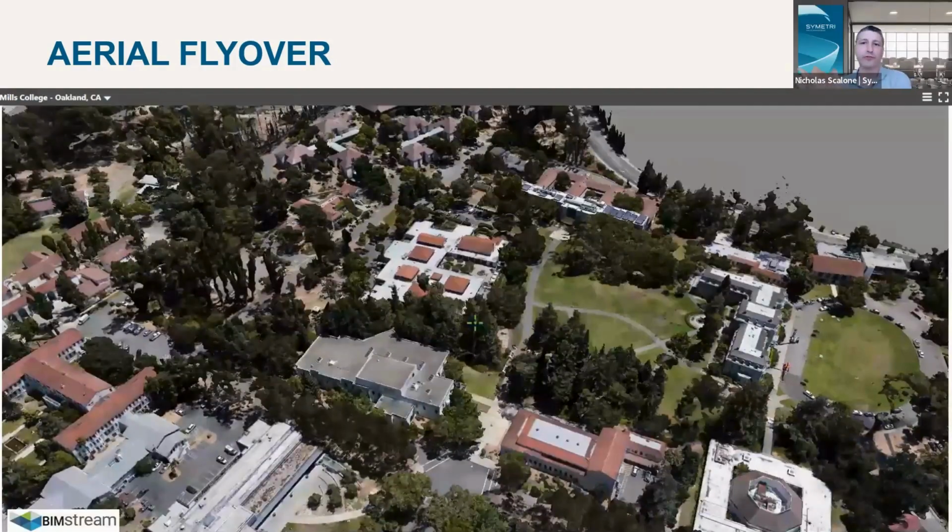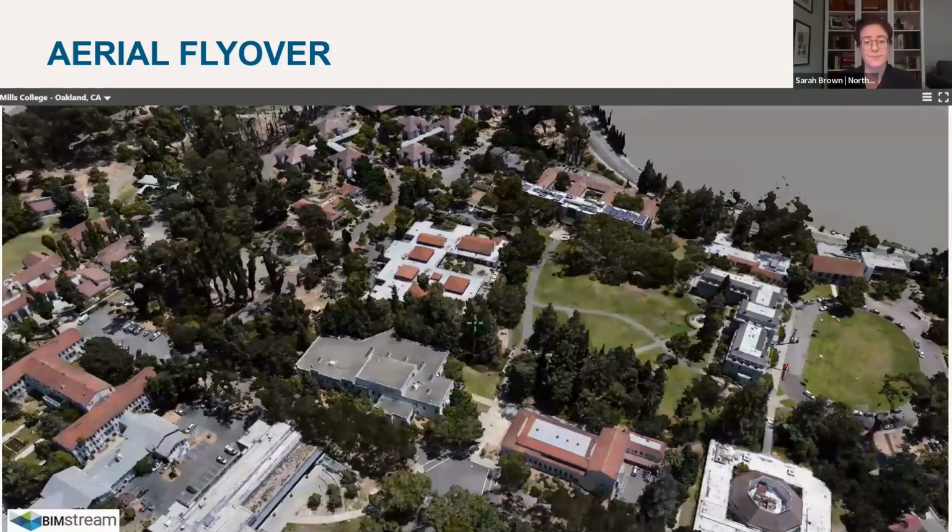And how was this information captured? Was it a series of drones? Was it Google Maps and available GIS info? No, this was from a drone flight that we did.